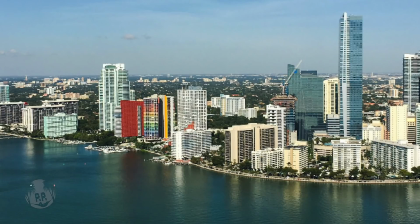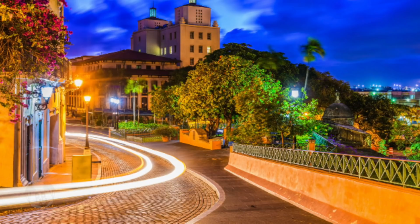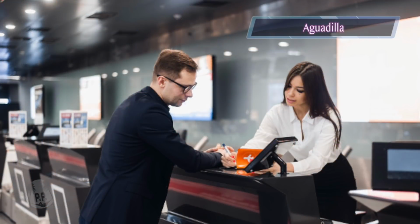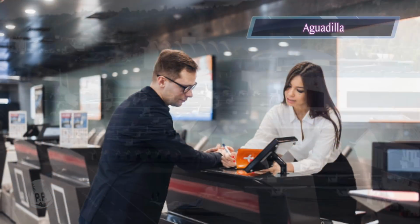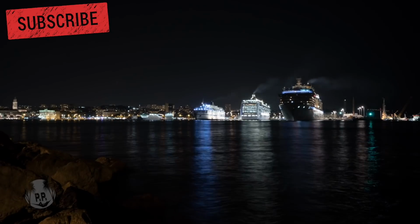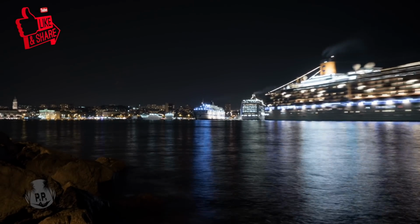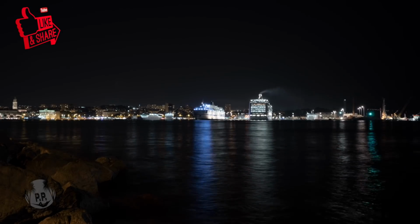Like the Dominican Republic, if you're coming in from the Midwest or West Coast, you'll typically have a stopover in Miami or Dallas-Fort Worth to get to San Juan, or the second largest airport called Aguadilla. And if you're coming from the East Coast, you'll have plenty of options for direct flights. And if you're cruising, Puerto Rico's main port of call is located in the capital city of San Juan.